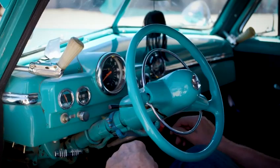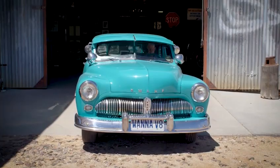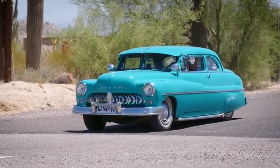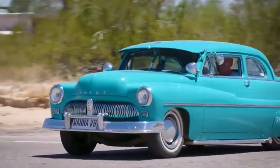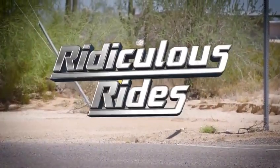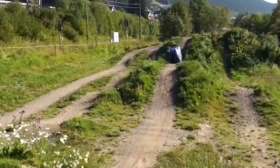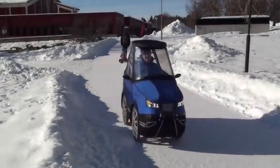And Ernie's not done yet. There's one more build on the cards. Yes, I'm finishing up a 1904 Oldsmobile Pie Wagon, but that will be the last one I build. I put a lot of effort in making it practical, but it has also proven to be real fun to drive.